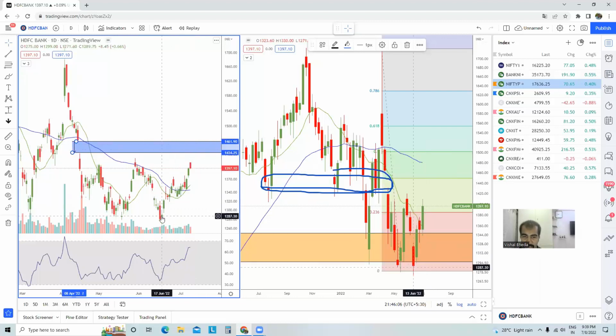But if you see this entire swing, if I give this particular swing 0.1 and 0.2, it has been able to strongly pull itself. It's almost near this 100% retracement. If we close above this and even above this, then I think this will be a very, very good, meaningful rally.